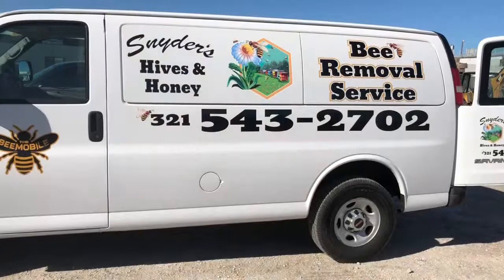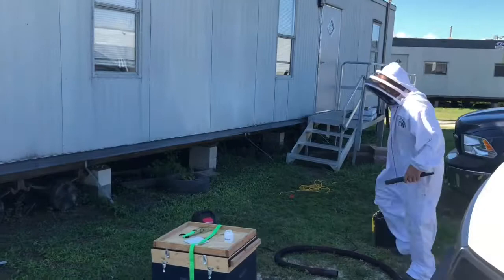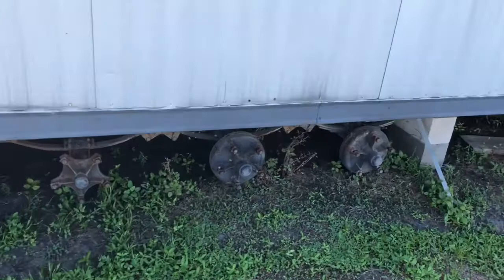We're at another bee extraction, second one today. Yes, we're back at the construction site down in Vieira, Florida. They called us and said, yes, they have another swarm. They are underneath the trailer. They're on the east side of the trailer this time.